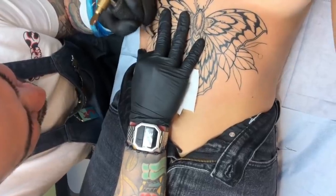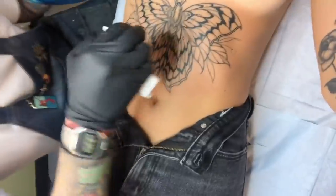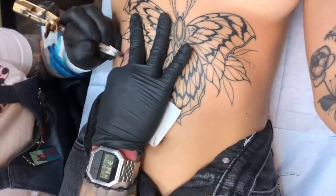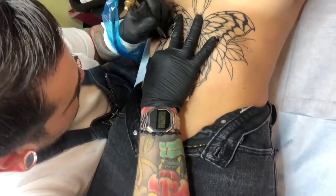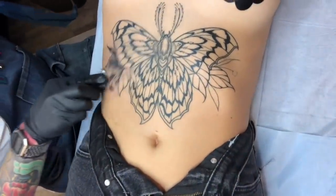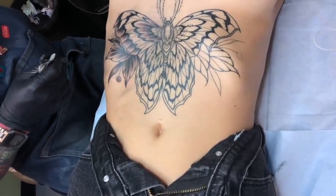Back again, and this time with nipple pasties. You're welcome. Wow, that looks incredible.